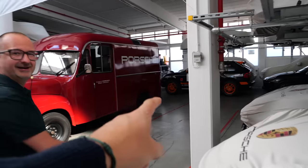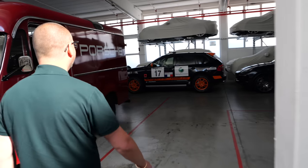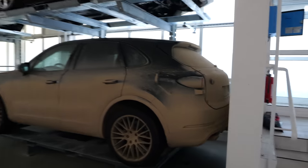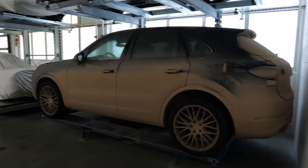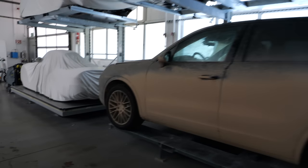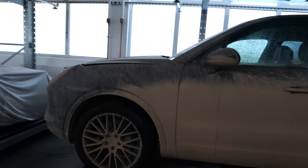Yeah. Oh, and I love this. The Cayenne Trans-Siberia. This is a bit up my street. Oh, look at the back of it. That must have been a development car that went off to do testing to figure out somewhere. Gone absolutely flat out.